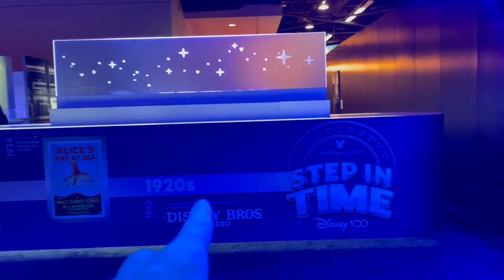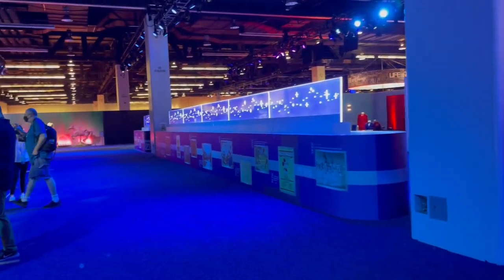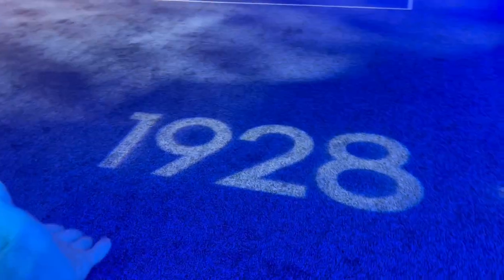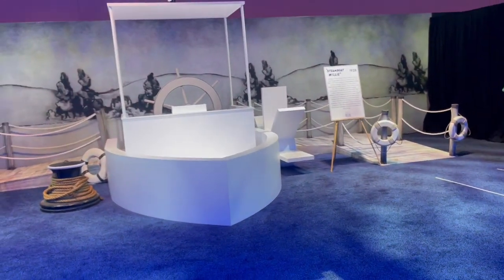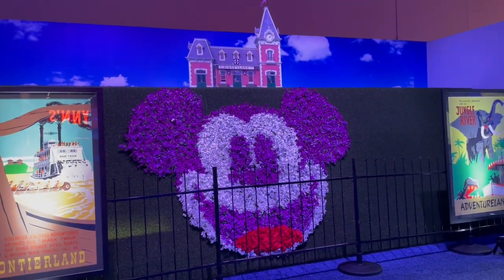Oh, this is cool. Okay, it traces the history along the walls here. Oh, this is really neat. So all along the walls here, it's going to give you the years, and then you have different exhibits for each specific year. So this is really cool. I took a little photo up there. There's more photo opportunities throughout the exhibit here. This is a whole Carthay Circle themed area. This really does take you through the entire history. This is neat. Our 1955 section right here. Oh, isn't that great? That is fantastic.